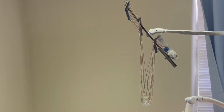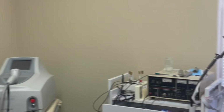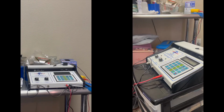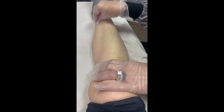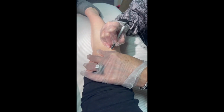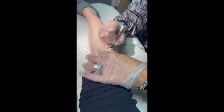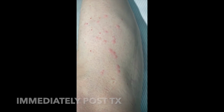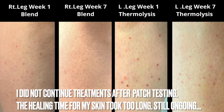So here's one of the older electrolysis machines that's capable of doing multiple hair follicles at a time, both blend and thermolysis. Here's one of the newer ones that is a single probe machine. It's computerized. And here's me getting prepped with an alcohol prep for my patch test. And she's doing one hair follicle at a time. It does sting and it does burn a bit. And it's a bit of a process. And here's the sort of blistering that you get after the procedure. And you can expect to heal up over about the next 21 days to 7 weeks. That's about how long it took.